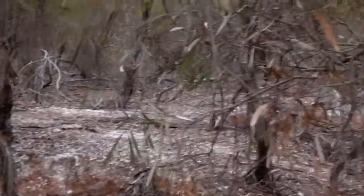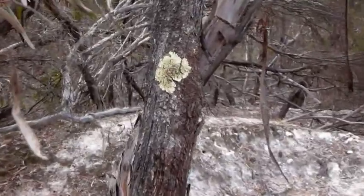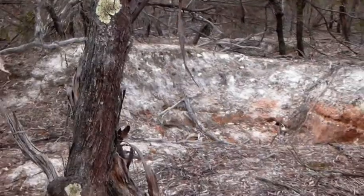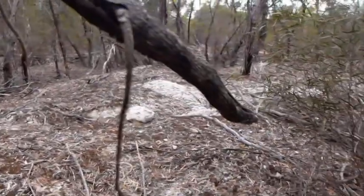Interesting looking spot here at Inglewood. Very overgrown. White clay everywhere.